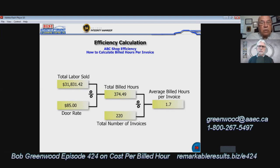Now, if I am working just on basic consumer vehicles, that number should be 2.5. Do the math, 2.5 minus 1.7. Multiply it by your labor rate. Multiply it by the number of invoices. That's how much money you left on the table.